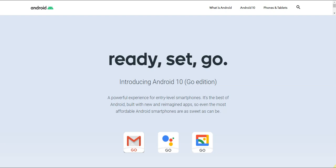Android 10 Go Edition has been announced. I don't know when. It might be available now. I don't know which phones will get Android 10 Go Edition, but lower-end smartphones will be getting this, obviously. So this is really cool. Go Edition from Android is like light apps and stuff like that.